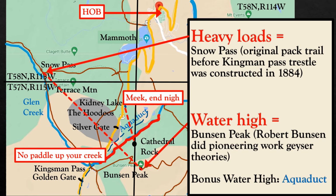Heavy loads. I think that could be Snow Pass, which was the original pack trail before the Kingman Pass trestle was constructed in 1884. Water high.